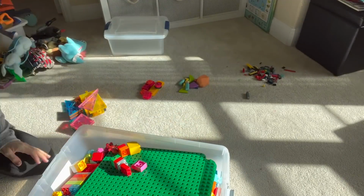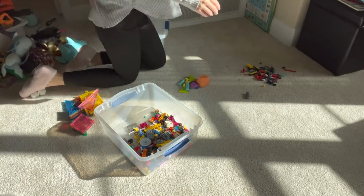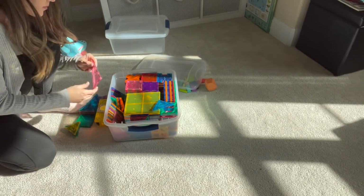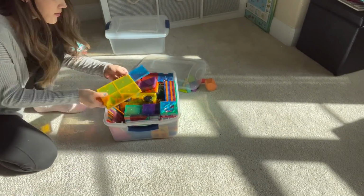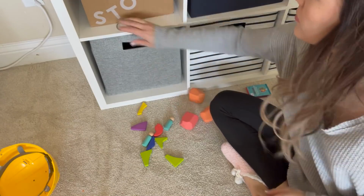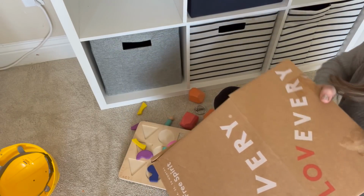Now I am wrangling up and returning all the runaway piece toys back to their home. Their friends will be so happy to see them, and let's hope they don't keep running away, or else they're all gonna end up in the scary attic. I'm putting all the Love Every piece toys back in their box. I should be getting a new one soon because they actually make them for ages 3 to 4 now.